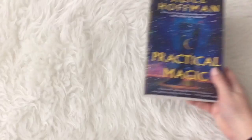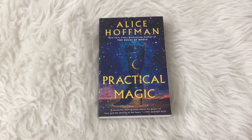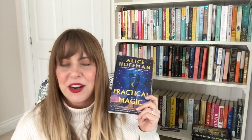And then this one is not a thriller, but it's kind of a heartwarming, magical book that I've wanted for a very long time. And it's Practical Magic by Alice Hoffman. Now, I have to tell you guys, I have looked for this book at used bookstores since I started this channel. I read the sequel to this called The Rules of Magic and really enjoyed it. It was my first Alice Hoffman and I really enjoyed it, and I thought, okay, I have to read the first one, and you can read them separately.